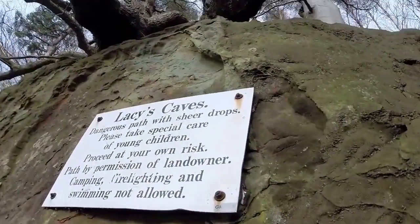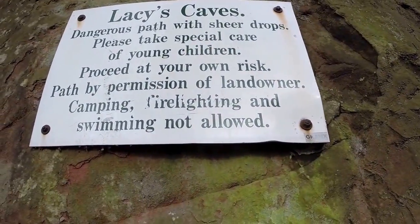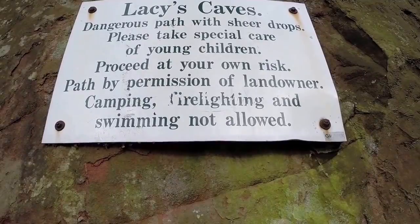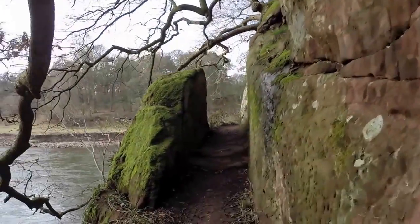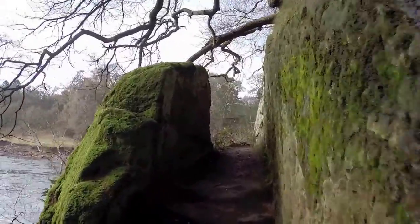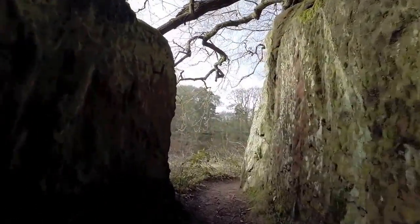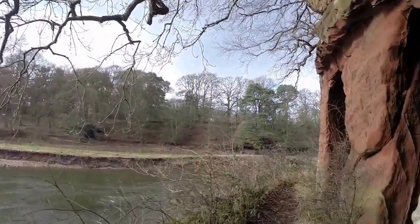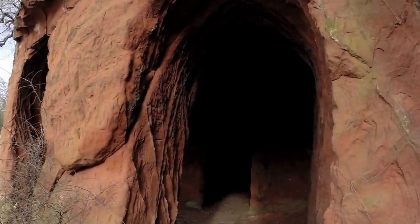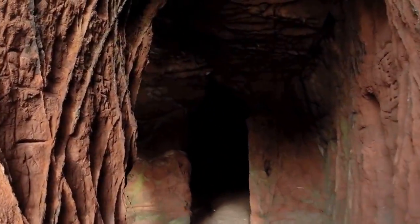Okay, we've arrived. A little sign just to warn you, it's a bit dangerous. So we'll move on and have a look. This is all cut from the same sort of sandstone that I have. So it's just to give me an idea of what's possible. Big old trench cut through that bit. Here we go. I brought a light with this, so we should be able to see inside okay.